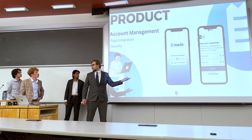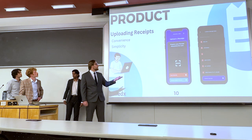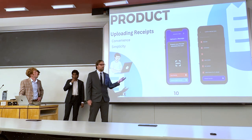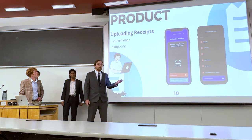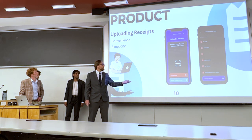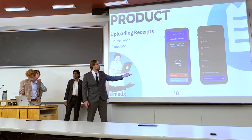And of course, once you're signed in, we want to start using the app. And this is really the core of the app, the ability to upload receipts. Here we want to focus on simplicity and convenience. After you have any healthcare expense, all you'll ever need to do is pull out your phone, take a picture of a receipt, and using OCR technology, you'll be able to scan this receipt and get all of the information that is needed for tax purposes.